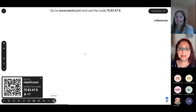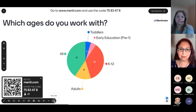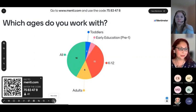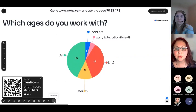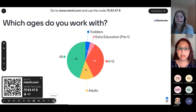For the next question, let's see, what ages do we work with? So, we have a lot of people who are working with all the different populations. It looks like we have a lot also K through 12 who work with kids who are in school. We have a few that are early ed and a few that are in toddlers. So great, that helps me, and that also will help me make sure that you have the right resources leaving this presentation, as well as the adults too. So thank you all for being here.